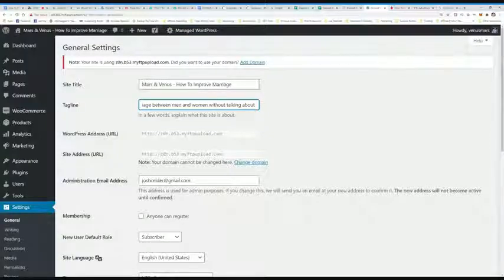So what we want to do is be different than the other sites out there that are traditionally promoting the same way to improve a marriage. So we want to be a little bit different, and we might change this over time. But for now, I'm just going to put how to improve marriage between men and women without talking about it. Okay.